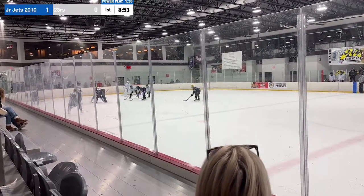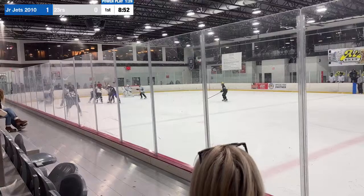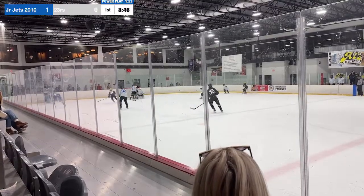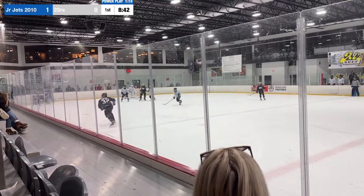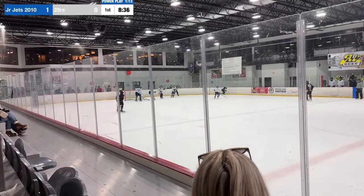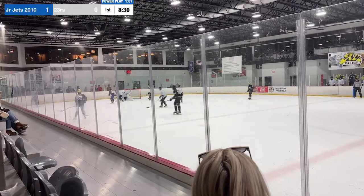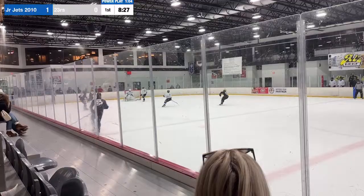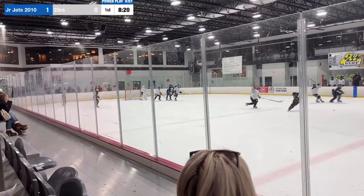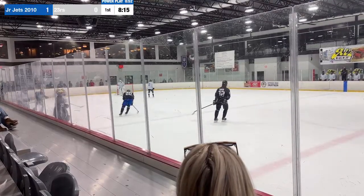Krawitz at the face-off. Back to Barron. Barron over to, I think that's Weisner. Cooley to Weisner. Weisner's going to send it back to Barron. Barron, wide left. JC gets it over to Cooley. Cooley back over to Weisner to Barron. And loses it. Weisner recovers it, enters the zone, but it is offsides.